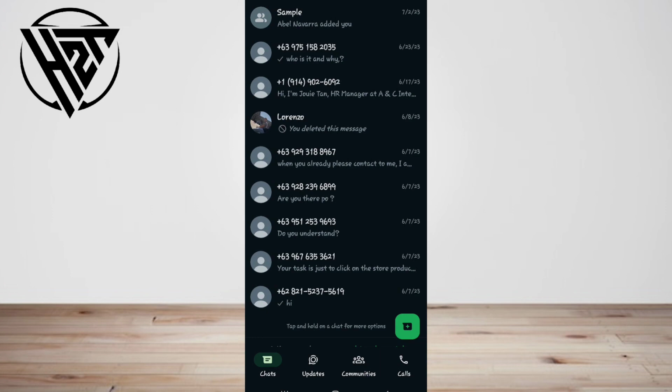WhatsApp doesn't send a notification to other users when you block them, so the other person doesn't know you've blocked him or her. However, WhatsApp makes some changes to your WhatsApp profile on his phone.